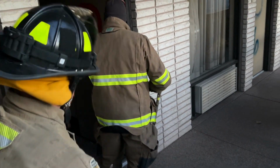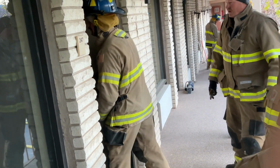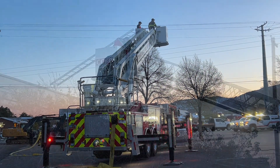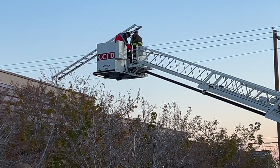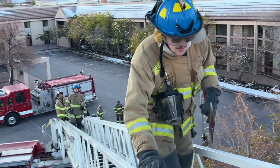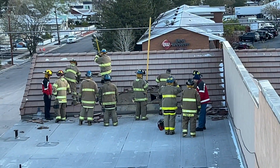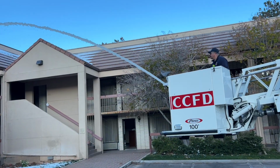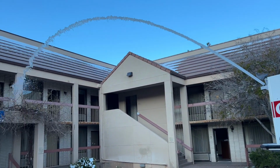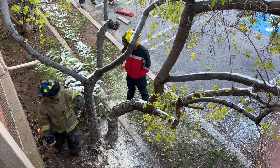There we are. Hey! Nice. They also used the ladder truck to access the roof, where they practiced ventilation techniques. Various other hands-on training exercises took place throughout the rest of the morning. I'm going to show you how to get the tree down.